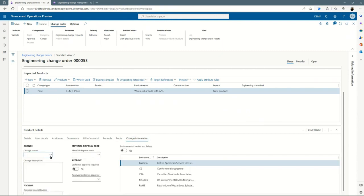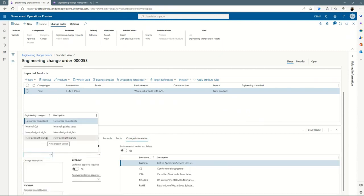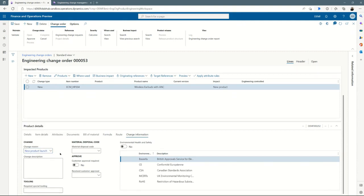And then on change information, I'll set the change reason to be new product launch, but I won't fill out, there's no special tooling, no disposal codes, no customer approval required. So we won't fill out those fields, although we will talk about them more in the next Tech Talk in this series.